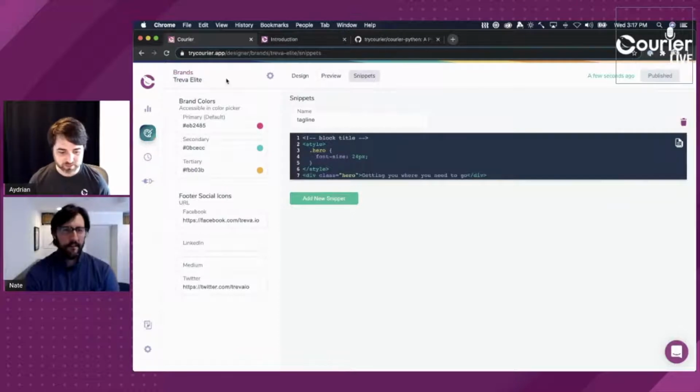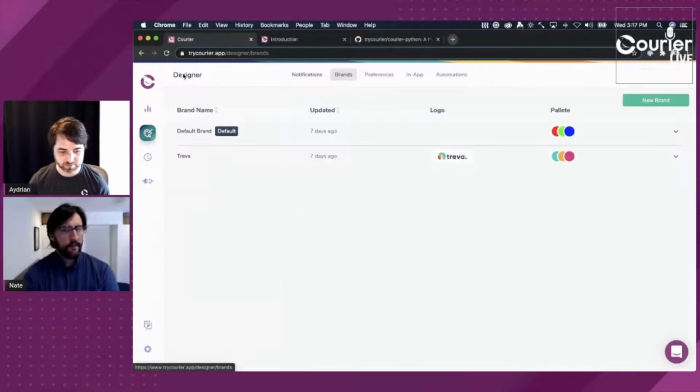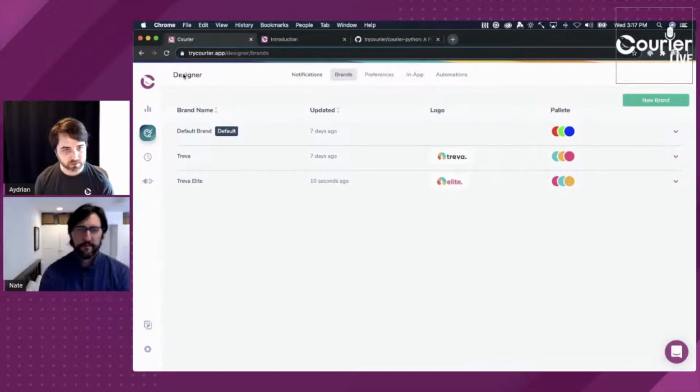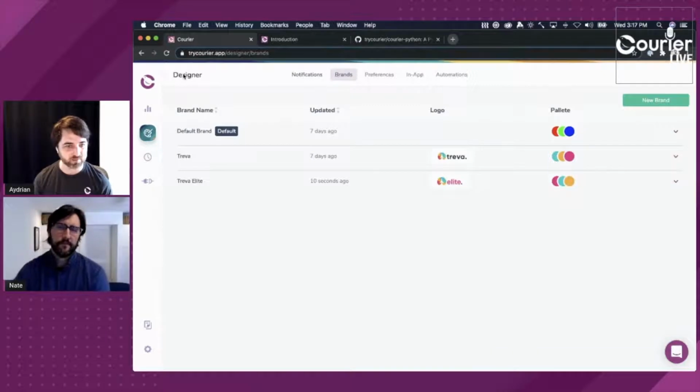Cool. So that wasn't too painful. If we go back and look, we've got 2 brands, and this is easy to do. If you only have a couple brands, you can just use our UI. But if you are sending on behalf of another company, another customer, or you have multiple products, like a lot of multiple products, you're probably going to want to use this brands API, right?